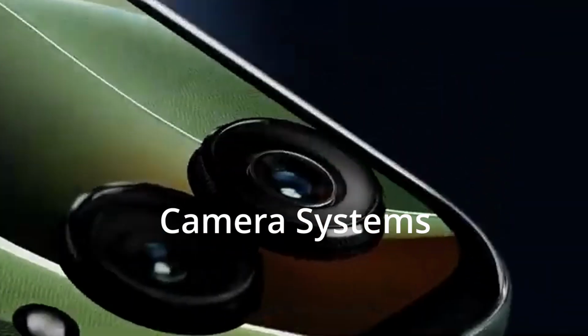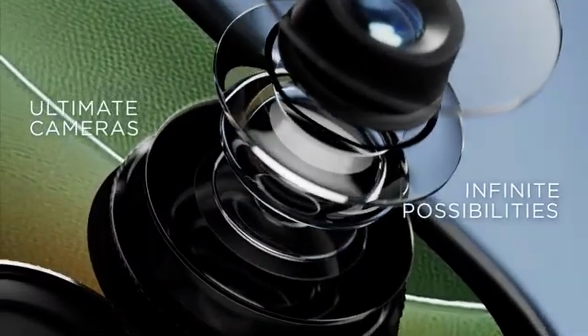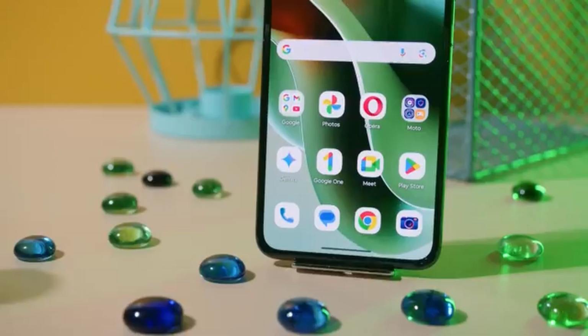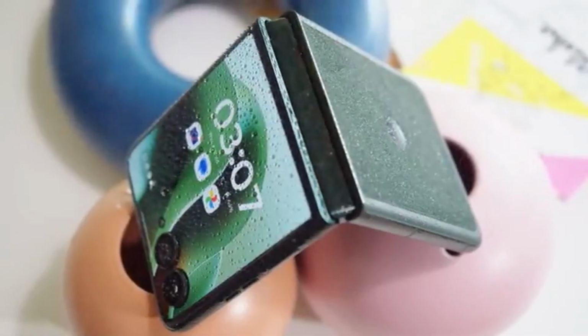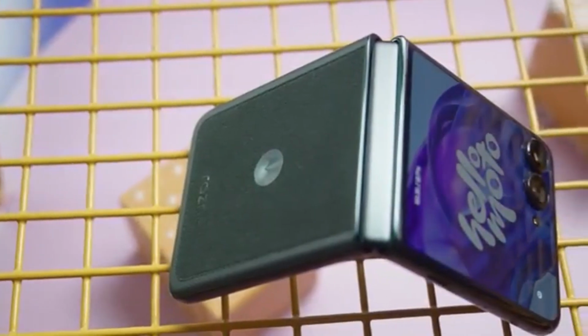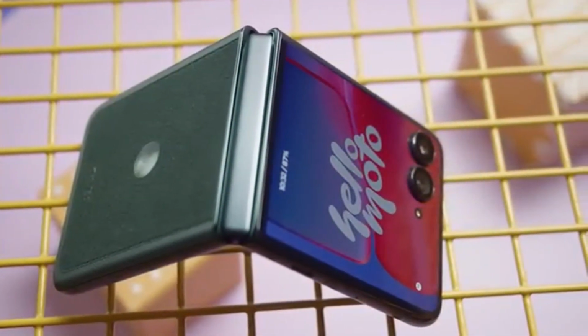Camera system. Camera-wise, things are getting impressive. The Razr packs a solid 64MP main sensor with a 13MP ultrawide. Great for everyday shots, and selfies are fantastic using the rear cameras plus outer display. The Razr Plus improves low light and color science, with more dynamic range and stabilization.